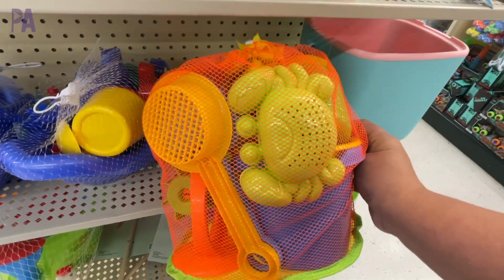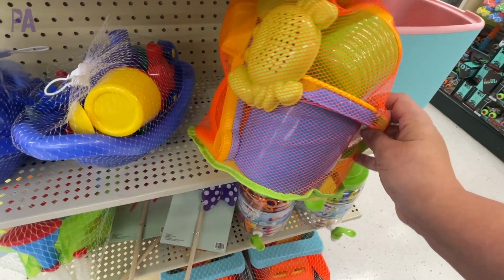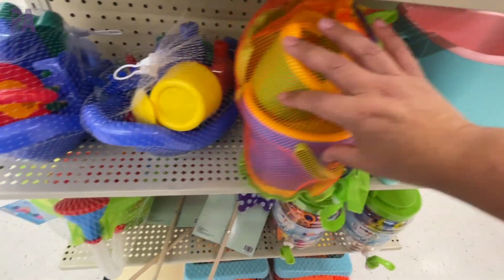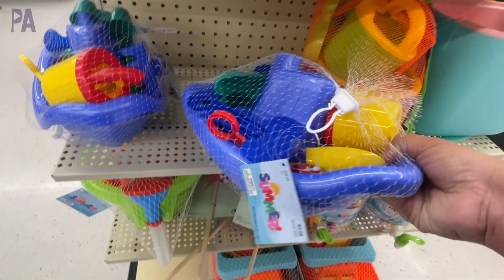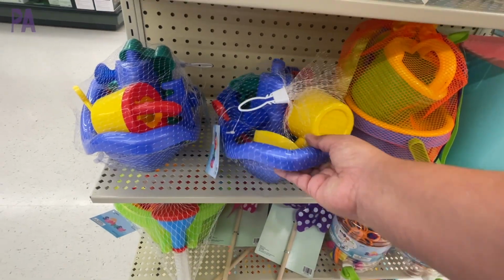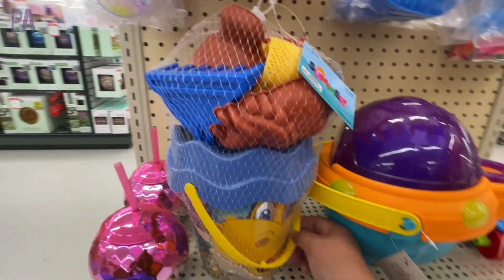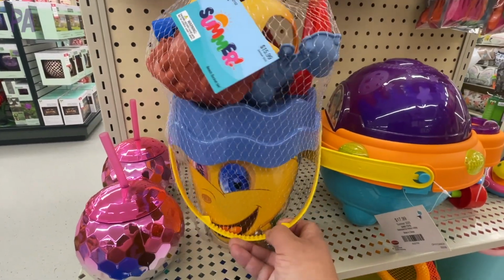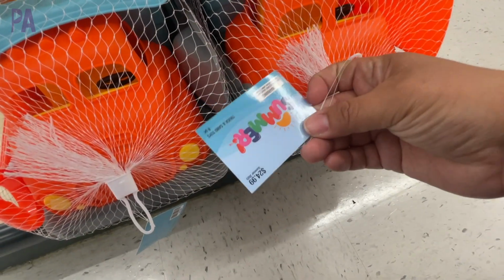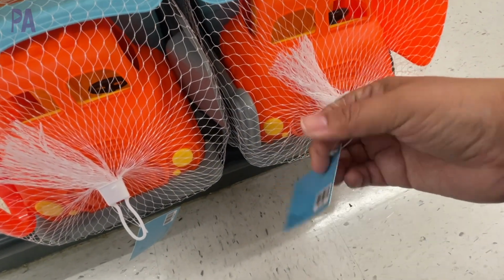A few more pail sets that I found at a different store. This one was really cute with the crab, the pail, and a whole bunch of things to play with. It actually comes in a backpack, so you can just carry it with you to the beach. And this boat one I've been seeing everywhere. Many times these don't last past 1 season unless you take really, really good care of them, because they do tend to break easily, but that's why it's really good to buy them when they are at a discount.